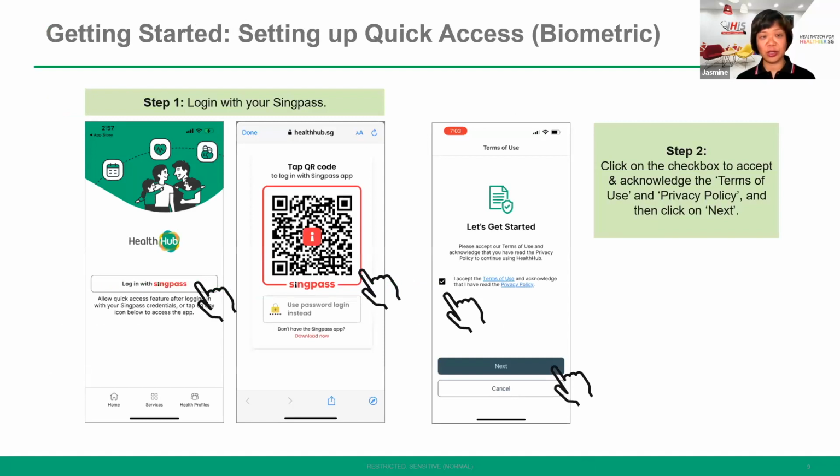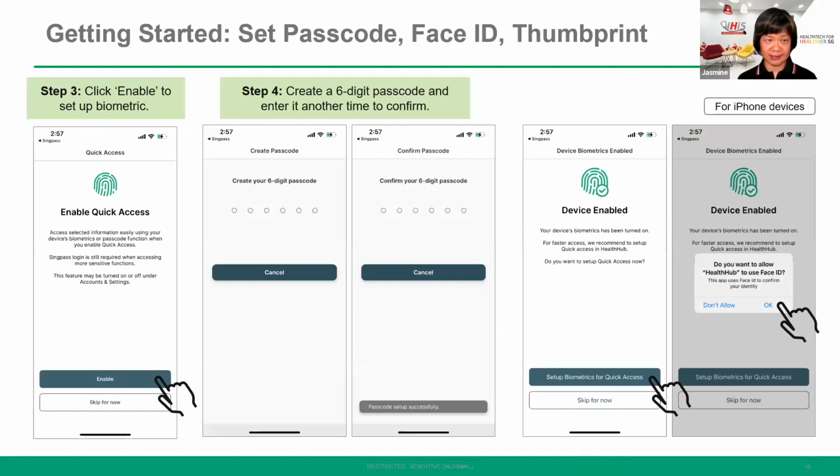Over here, I'm just going to share with you very quickly a few steps to be able to enable your biometrics. So first of all, you log into SingPass. And after you log into SingPass, they will actually prompt you, hey, do you want to get started on using HealthHub? And once you have clicked on that, the next step, step 3 onwards, is whereby they ask you, hey, would you like to enable the setting up of biometrics? With that, they will just bring you to create a 6-digit passcode. Okay, they will ask you to confirm it the second time.